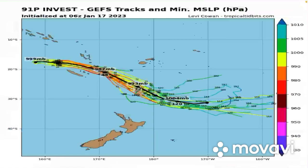And with recent satellite looking really good, the satellite has been looking really good for this storm. We're likely going to be seeing a cyclone form out of this very soon, and in fact it's probably already formed. We just need to wait for the name at this stage.